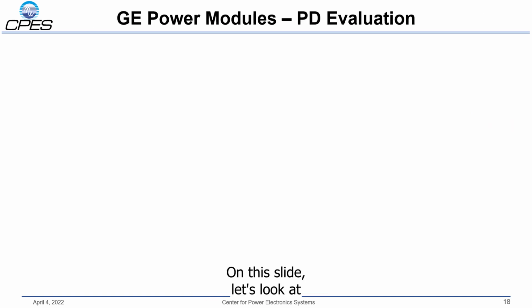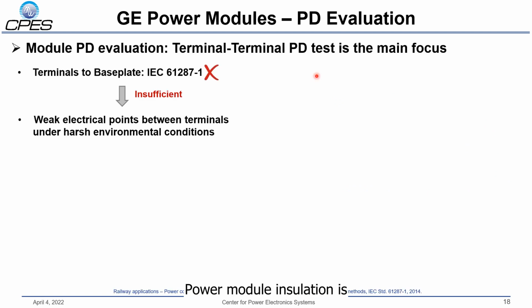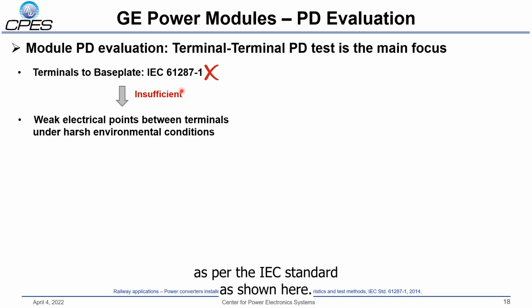On this slide, let's look at the PD evaluation of the GE power modules. Power module insulation is typically measured between the terminals to base plates as per the IEC standard as shown here. However, it is insufficient for aircraft applications as it ignores weak electrical points between terminals under low pressure conditions. Therefore, a terminal-to-terminal PD test is the main focus on this slide.